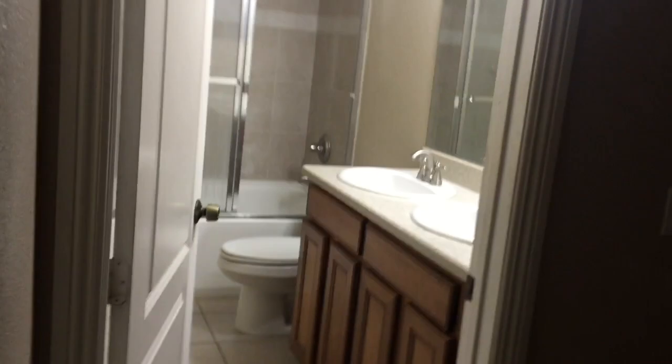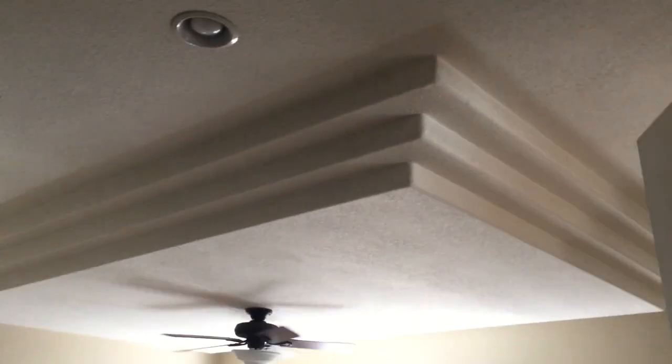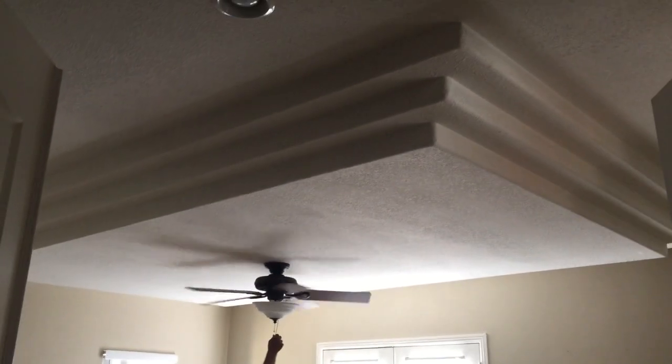Now we come here to the bathroom. Two sinks, toilet, shower, everything all nice and whatever. Then it's back down to downstairs. I forgot to mention, look at this room. The master's room has the roof like this, which I find pretty interesting.